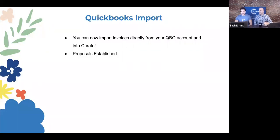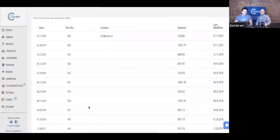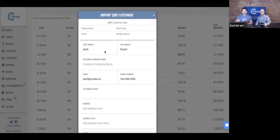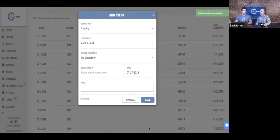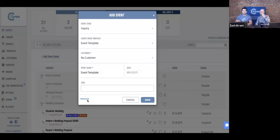Awesome. Thanks, Ryan. Next thing, guys, we have on the list is actually our QuickBooks import functionality. So many of you know that with Proposals Established here, you do get all of our free integrations, including QuickBooks Online. If you guys do have that integration, you'll now find within your Create Event, when you're going to add a new event, a little button under the Advanced tab that says Import from QuickBooks. So you guys will have the ability to now bring over those invoices, those proposals you may have in QuickBooks directly over to Curate and work off of them there. A lot of people that have created proposals in the past want to have those reporting analytics even in Curate, so we'll bring them over. So this is something to make it a little bit easier when you're wanting to bring over some of those invoices and proposals that you have in QuickBooks.